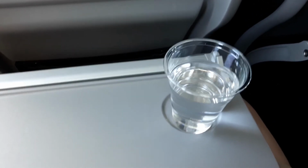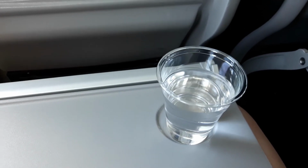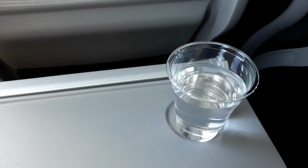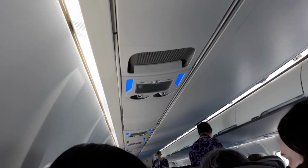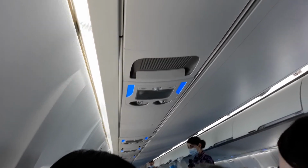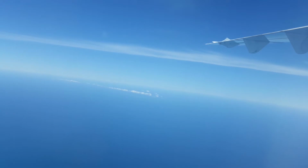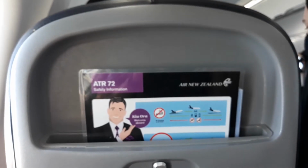On this short flight, and the same with most Air New Zealand turboprops, Air New Zealand offer a glass of water. There is no snack service as it is such a short flight and there is limited space for catering. This aircraft does not have overhead screens nor personal in-flight entertainment systems, so there is no in-flight quiz. Of course, you always have the windows as your in-flight entertainment.